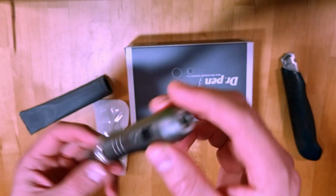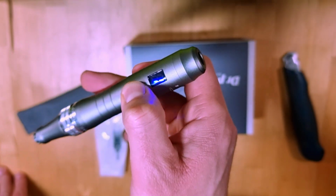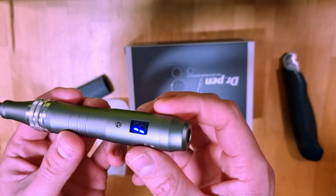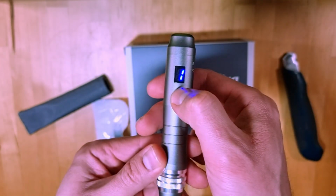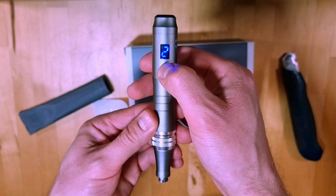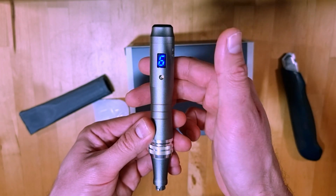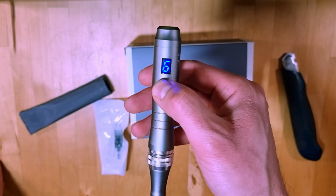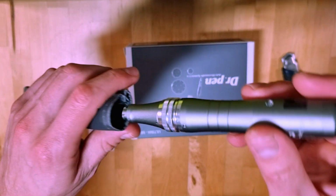All right, so I charged it a little bit, and this is how it works. Switch on, and straight away it gives the number 1 speed over here. You press one more time, goes to number 2, 3rd, 4, 5, and 6. There are 6 modes, and basically it just increases the speed. So it's a very nice case, by the way.